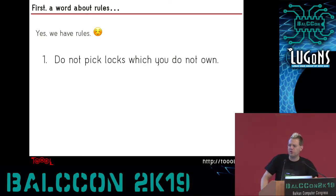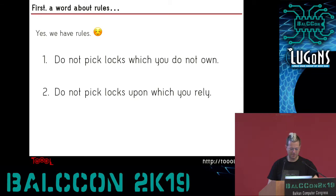Don't pick locks which you don't own. There's actually a good reason for that. It's not just that we should be nice. It's because picking actually damages locks to some extent. It's possible to pick a lock to the point where it doesn't work. So it's nice to only do that to your own stuff and not other people's. And that's also the reason for rule number 2. If you rely on the lock, every time you pick it, you're damaging it a little bit, and eventually the proper key might not work on it.